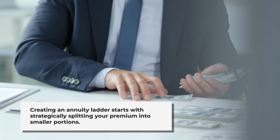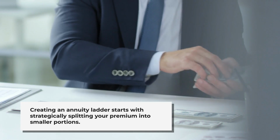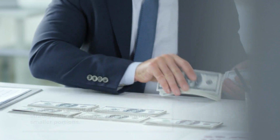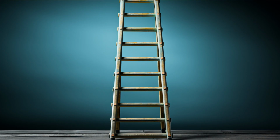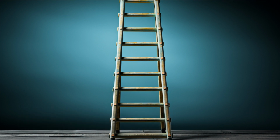You may be wondering, how do I build an annuity ladder? The process of creating an annuity ladder starts by splitting the premium that would typically be used to purchase a single annuity into smaller portions. By splitting your premium, you can then buy several annuities instead. For instance, instead of investing $500,000 in one fixed annuity, you might invest $200,000 in a 5-year guaranteed annuity this year, then $100,000 in a 3-year annuity the following year, and another $200,000 in a 7-year annuity later on.